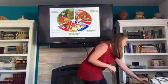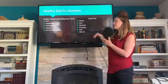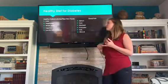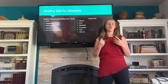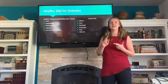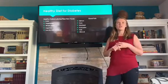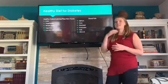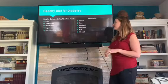Our main consumption for healthy eating for diabetics should be healthy carbohydrates and fiber-rich foods. So this will include fruits, vegetables, whole grains, legumes, and low-fat dairy products. And then good fat options. So this should be salmon, tuna, mackerel, avocados, nuts, and olive oils. These are going to be natural fats that you find within your foods versus added fats that you might find in fast foods or more processed foods.